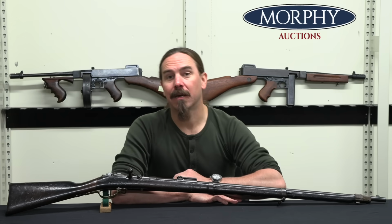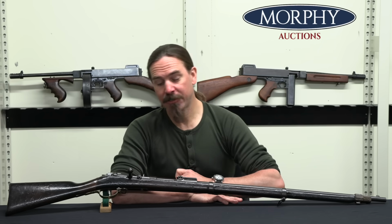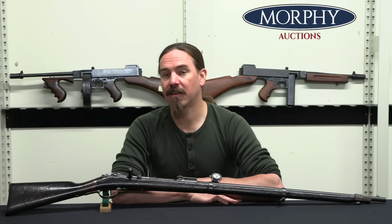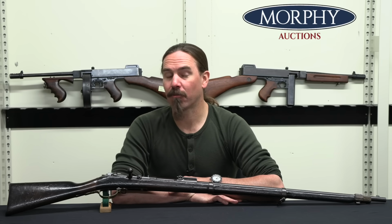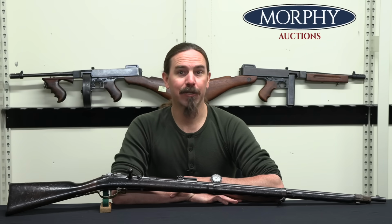I'm Ian McCullum, and I'm here today at Morphy's with a very cool piece of Irish military history. This is a Howth Mauser. It is a Mauser model of 1871 rifle that is one of 900 rifles smuggled in broad daylight into Dublin in 1914 for the Irish Volunteers.